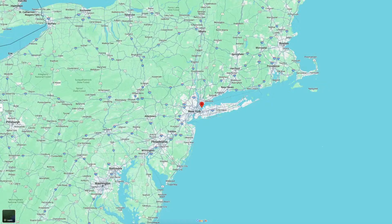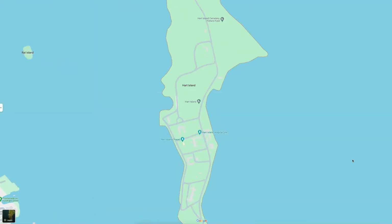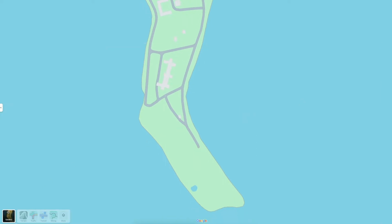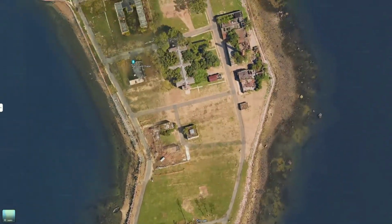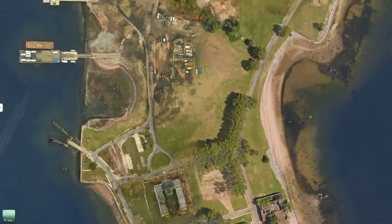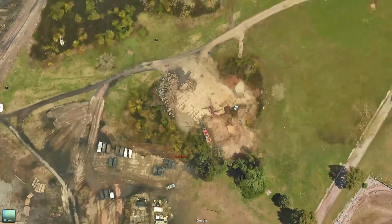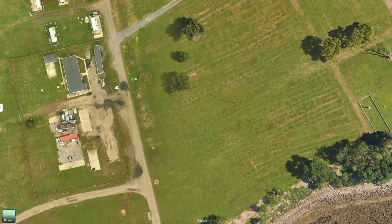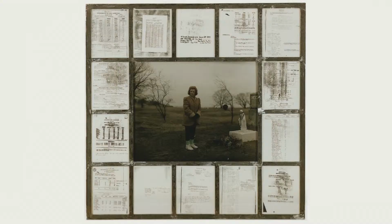So we have New York here, and when we zoom in, it's this little strip. You see there are some barracks, but there's nothing else there. You even notice the stripes in the grassland where the sections and plots are placed. Here is the Potter's Field, it's called. Every day, inmates from Rikers Island go there by ferry and work there.